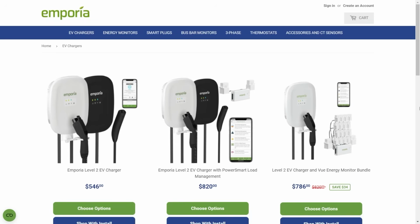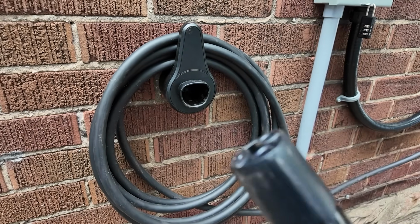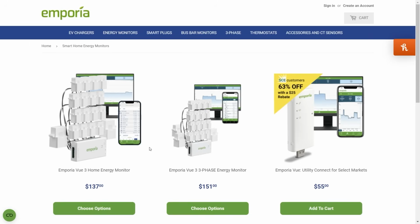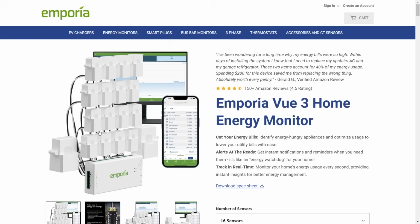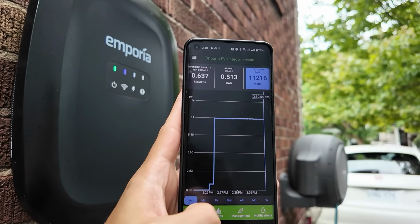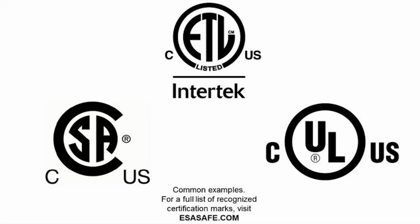It's offered with both the J1772 connector or the Tesla-style North American charging standard connector, and even offers a PowerSmart load management system, which can save you money and potentially allow you to sidestep the need for expensive electrical upgrades. It also comes with an excellent app which allows you to monitor and manage your charging to save time and money. And to top it off, it's both Energy Star and UL certified, which means it's both energy efficient and meets all the important safety standards. Basically, it has all the important must-haves that one should look for in an EV charger.